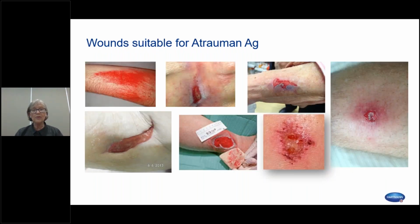Here are some examples of the type of wounds that would be suitable for Atraumin AG. Silver dressings will not debride wounds. They're designed to kill bacteria. People who are vulnerable to infection, the elderly, those with comorbidities such as diabetes, or superficial wounds that look as though they may be infected, are all wounds that would be ideal for Atraumin AG.